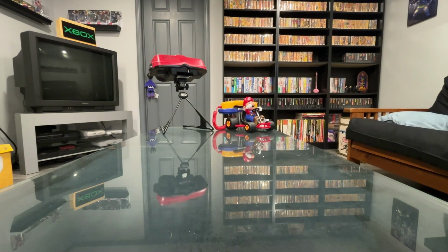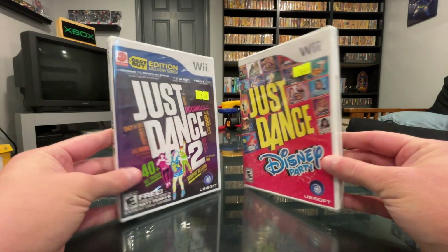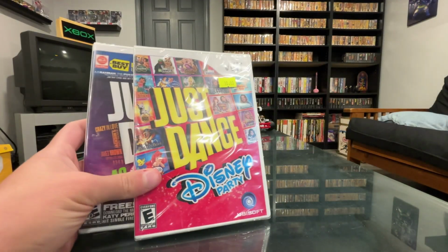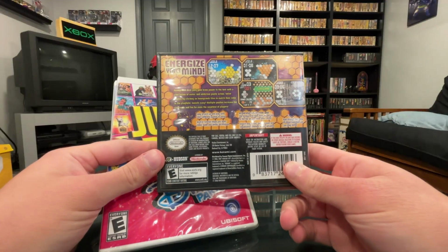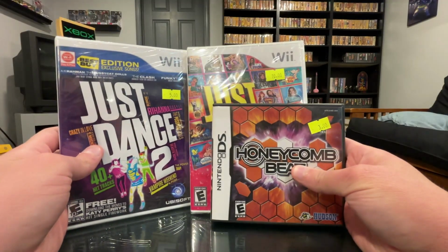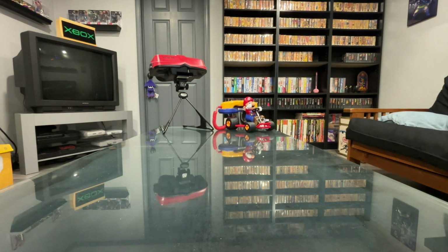Other than that, some sealed Just Dances. These are sealed. They hold some pretty alright value sealed, so I will flip these. And these are all from the same booth as well as this. I'd never seen this. It's from Hudson. Honeycomb Beat. Looks like a puzzle game. Never seen this game before, I don't think. So, I'll add this one to the collection. I talked this guy down to $15 for all three, so we'll sell these two, make a little bit of money, keep that one for free. The Xbox games are going to be just trade credit. There's far more than $10 of credit there, and so that's a good deal.